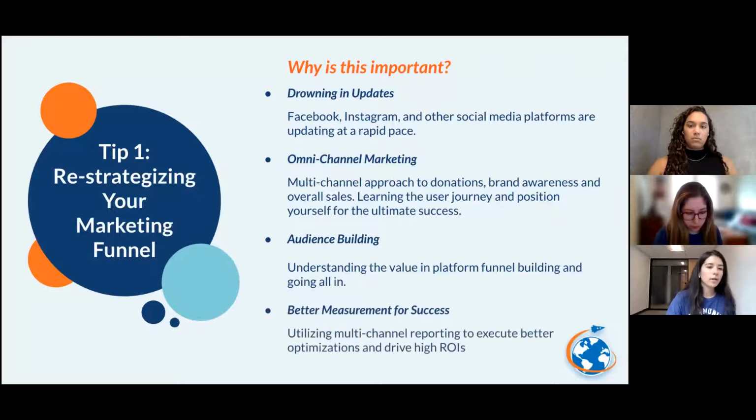Lastly, reporting and finding better measurements for success is extremely important in re-strategizing. You want to learn your customer's journey from start to finish. Some of your current funnels might be focused on getting signups or specific event registrations, but you're likely seeing a drop-off in signups and donations. You might want to update your reporting and adjust your approach to multi-channel reporting, because when people are being taken off site, we're losing that trackable data because of iOS 14 if they're with Apple.